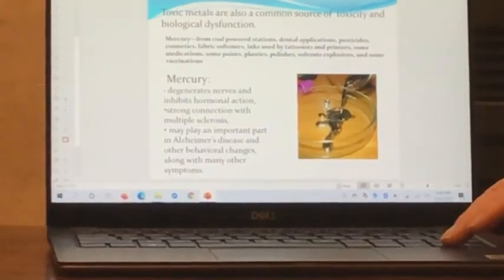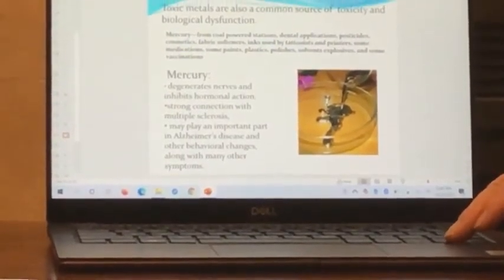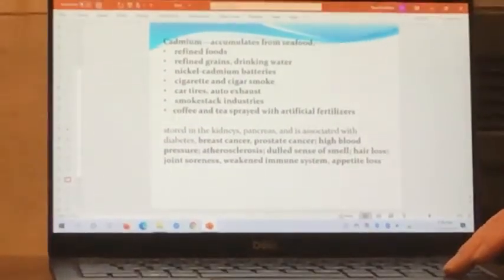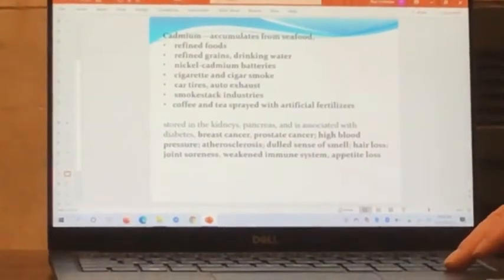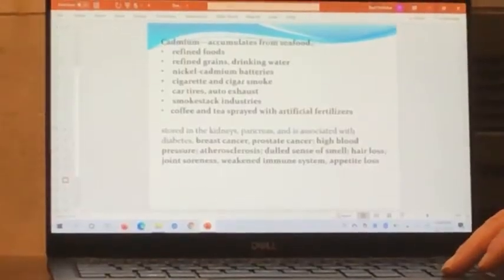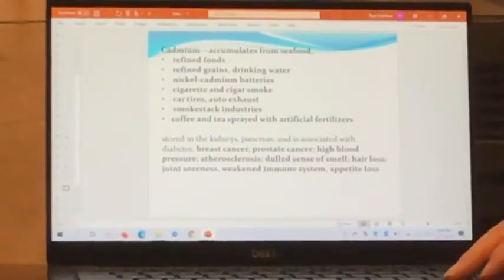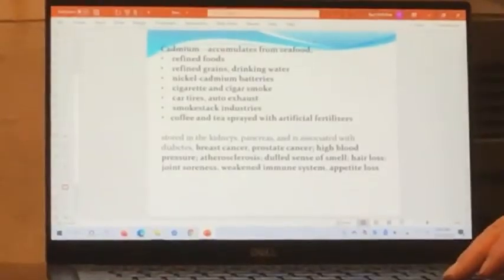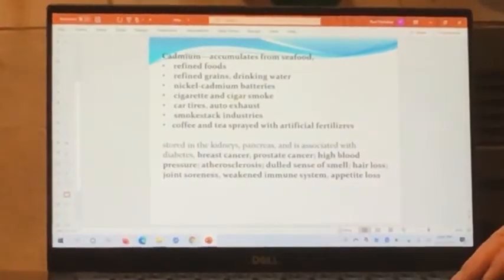Mercury is released into the air from power plants that burn coal. Cadmium can accumulate from seafood, refined foods, refined grains, and some drinking waters. Cigarette and cigar smoke contain cadmium. The reason is that tobacco, when it's grown, is very efficient at absorbing cadmium from the soil.